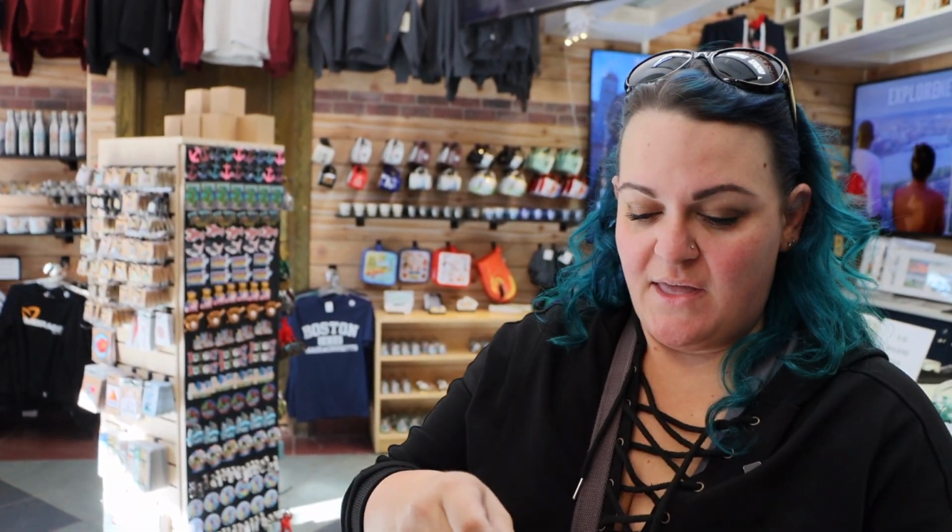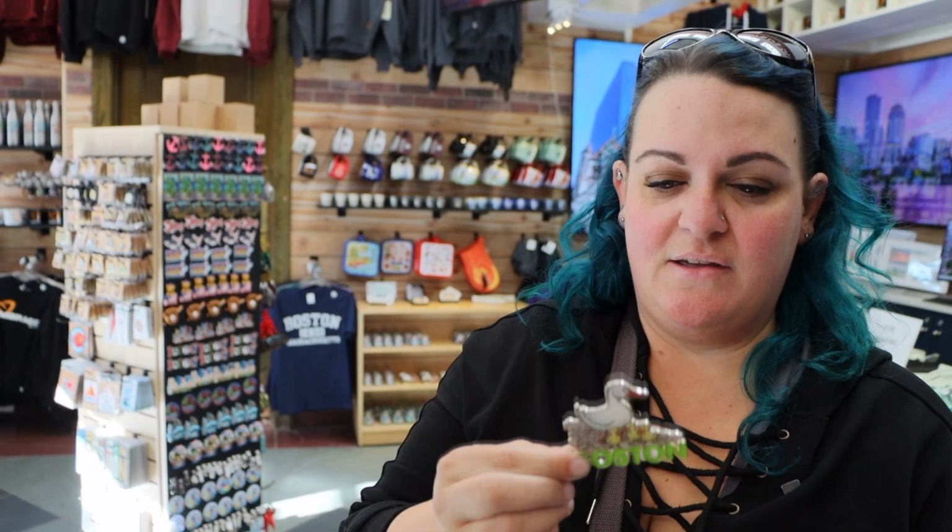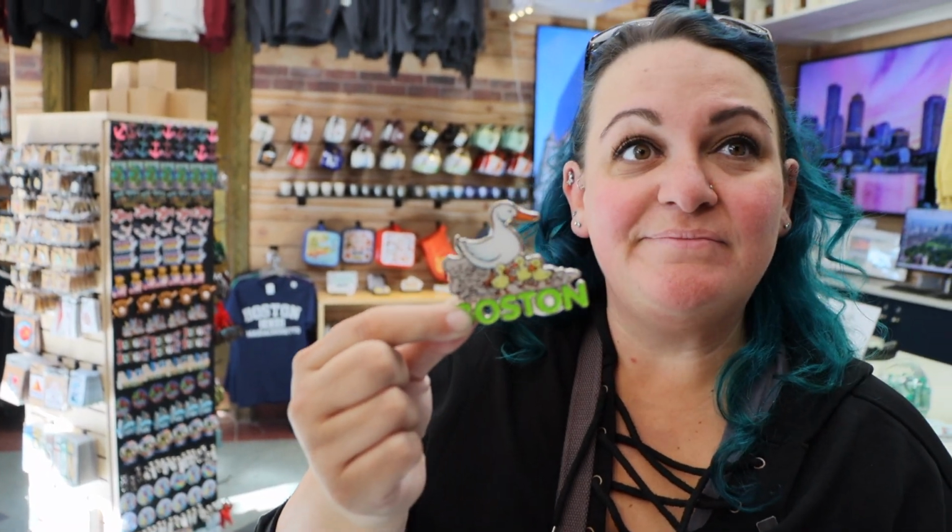So who are you? What'd you buy? Who am I? I am Christine, and I buy all the things. What'd you get at the gift shop? I got at the gift shop a Boston Green Pie sticker, because hello. And then I also got the duck magnet. That's Boston. To commemorate the ducks. Yes. Ducks are the best part so far.